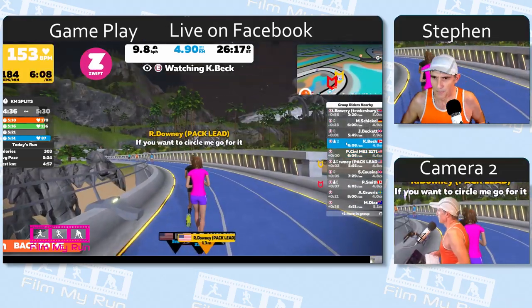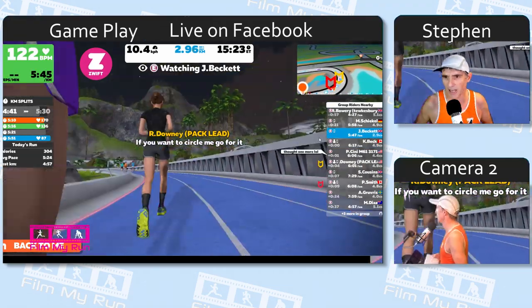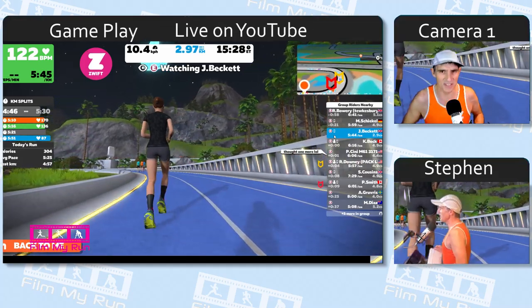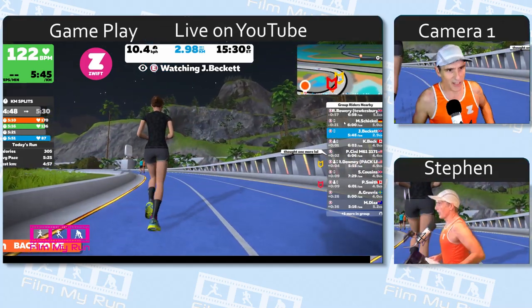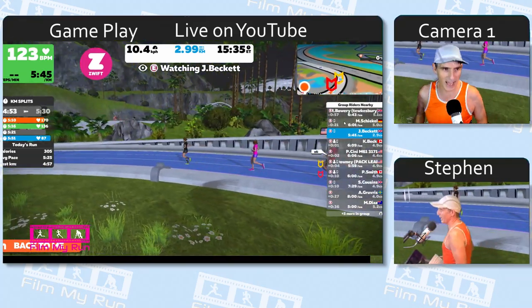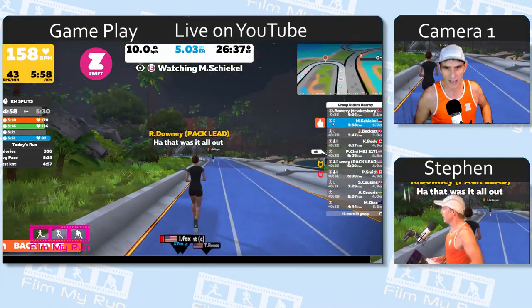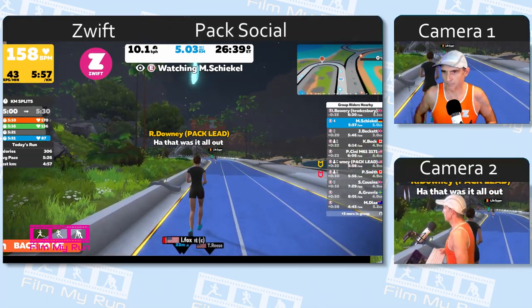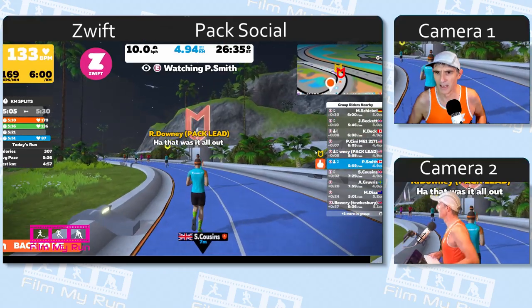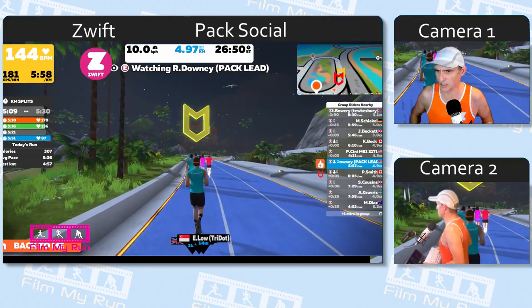I'm probably going to drop ride-ons to people who aren't even in the group run, so whoever gets one, gets one. Pete Sini, Kerry Beck, Joanna Beckett, well done to you. If you want to circle me, oh, I missed that, sorry. So Joanna's heart rate is 122 BPM. That is very comfortable for her, isn't it? Wow, very impressive. Let's give Smith a ride on. Mr. Ryan Downey can have a ride on as well.